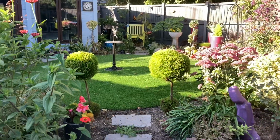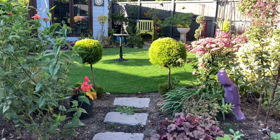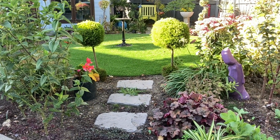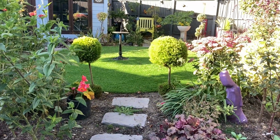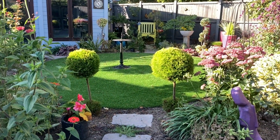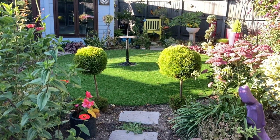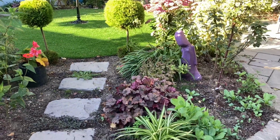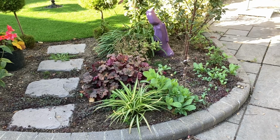I like this view. When I sit in the lounge, which is behind me, this is the view that I see through the window. And my lemon cypresses, you can see the one on the right is actually a lot fatter than the one on the left. But they're beautiful. That's the way they want to grow. I'm happy with that. It doesn't have to be symmetrical.